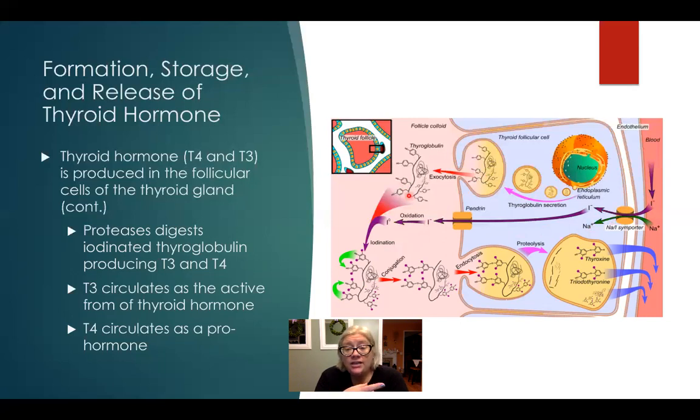If one iodine is added to the thyroglobulin, it's called MIT. If two iodines are added to the thyroglobulin, it's going to be called DIT. Both MIT and DIT are going to then be brought into the cell, and there's going to be a protease, or a protein digesting enzyme, that's going to go to work on the MIT or the DIT, and it's going to convert it into either T3 or T4. Once it has been converted into T3 or T4, it's then going to be dumped into the circulation, where T3 is going to be the active form of thyroid hormone, and T4 is going to be circulating as what is referred to as a prohormone or a reservoir.